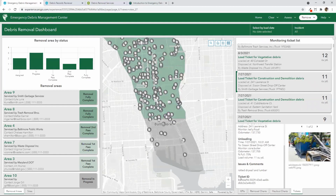I can get a unique ticket ID, any comments, and then I can see any pictures that were taken of those debris piles. And so this is creating that chain of custody that's so important for tracking every single piece of removal work that gets done for debris in the entire recovery process. And that's the stuff ultimately that becomes so important for FEMA to be able to audit and ensure that you're complying with the monitoring guidelines.